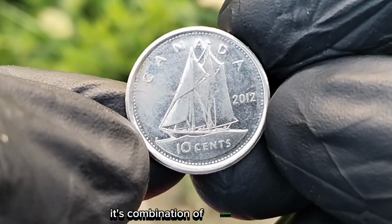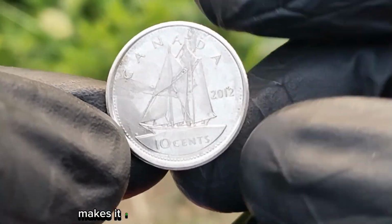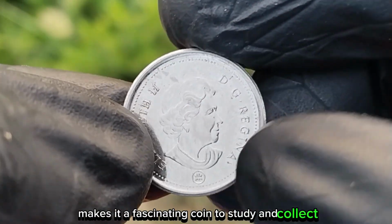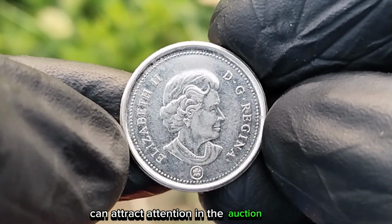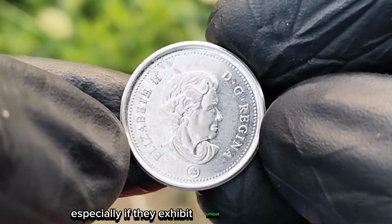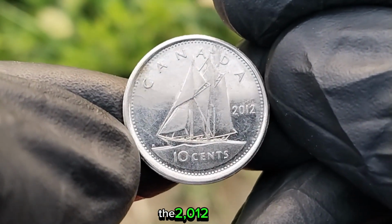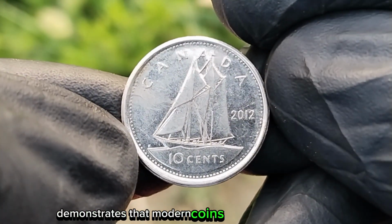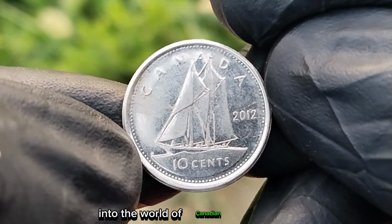Its combination of modern design, circulation wear, and potential for subtle variations makes it a fascinating coin to study and collect. Even in fine condition, certain examples can attract attention in the auction market, especially if they exhibit unique features or errors. For collectors of all levels, the 2012 dime demonstrates that modern coins can hold hidden value and serve as an accessible entry point into the world of Canadian numismatics.